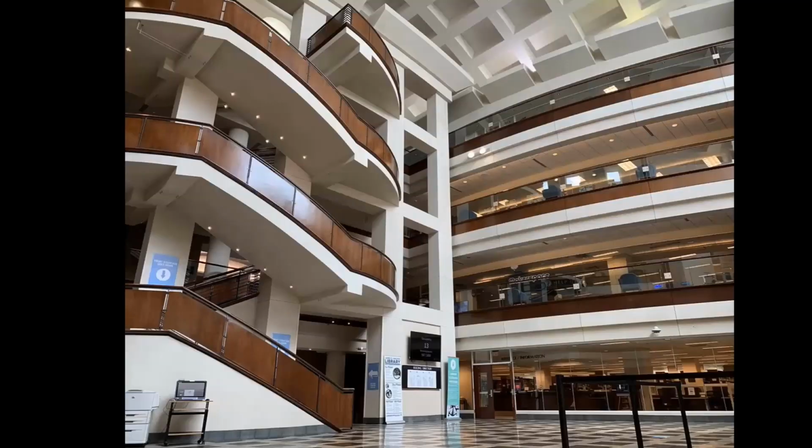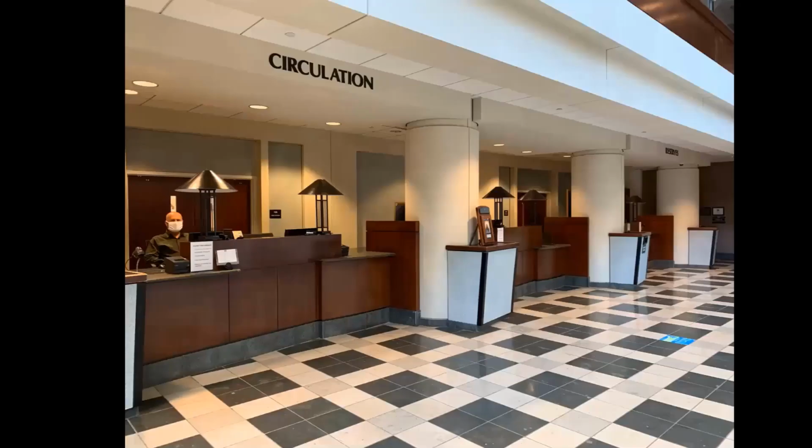The reserves desk is part of the circulation desk. So when you walk in the building, the left side of the lobby, circulation, reserves. So to borrow our English 1010 textbook from reserves, we would just walk to this far end of the desk. And if for some reason there's not a staff member at that far end of the desk, then we can ask for the reserve items at this left side of the desk. This is where material will be returned as well.